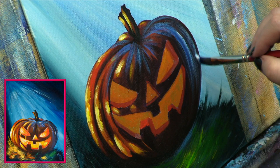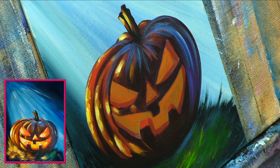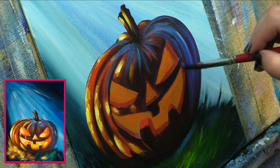Talk about his little ridges. If you need to, you can come back with a little purple. See? And define it. Whatever you need to do here, you're cooling this side of the pumpkin down. And I like the purple. It makes it feel like it's at night. We're nighting up our pumpkin.